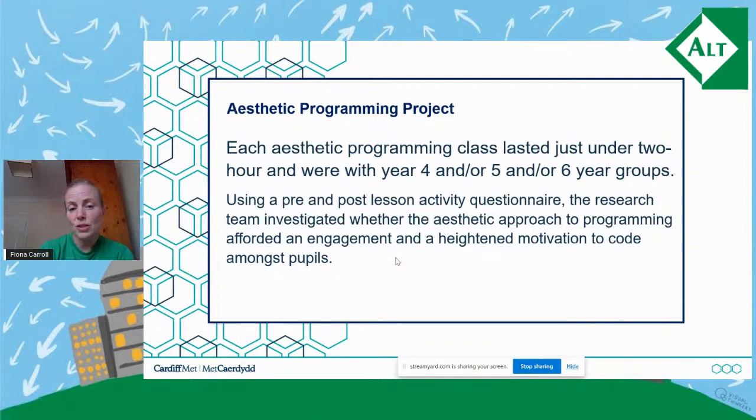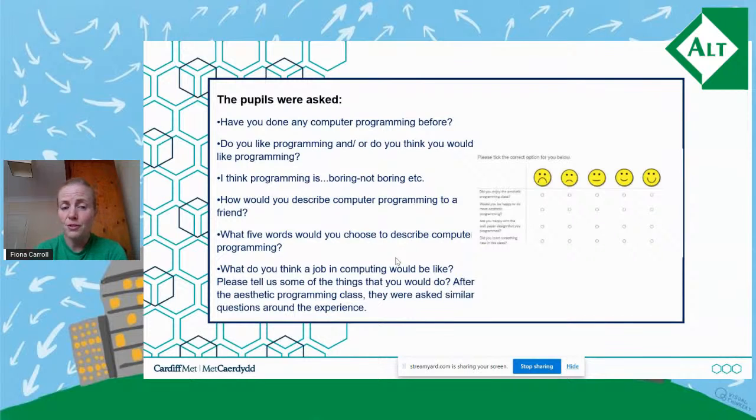The lesson was just under 2 hours, and we had a pre and post lesson activity questionnaire just to probe the kids around their impressions of programming before and after. The questionnaire, just a snapshot there, was quite visual, and we had questions like, what 5 words would you choose to describe computer programming? So before the lesson and after, how would you describe computer programming to a friend? So really just to get their feelings around it, and then also probe them, what do they think a job in computing would be like, and tease out some of their thoughts around programming as a career.